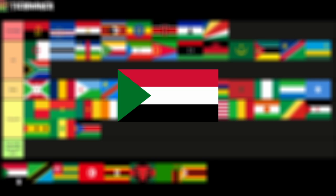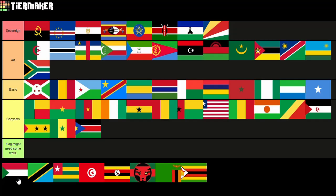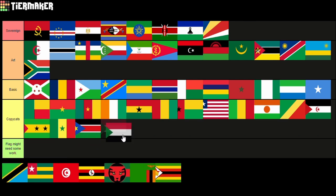Their color values are the red stripe representing Sudan's struggle for independence, with the white representing the people, light, and optimism, black representing Sudan itself, and the green being representative of Islam, agriculture, and prosperity of the land. The flag in its design uses Pan-Arab colors and Pan-Arab inspirations, therefore I cannot find myself placing it any higher than the copycat tier.